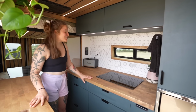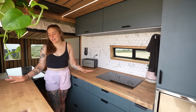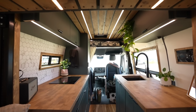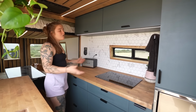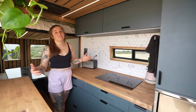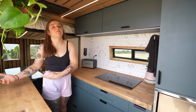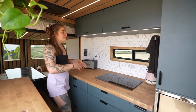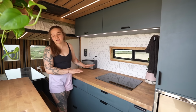Now for the kitchen, I went with two relatively big countertops. I wanted to be able to, if I bring in a bunch of groceries, throw them up on the counter, so I can work from the countertop to put stuff away, rather than having to put everything on the floor or on the bed or whatever. And when I'm cooking, I have space for my pots and pans, and also space for cutting boards.